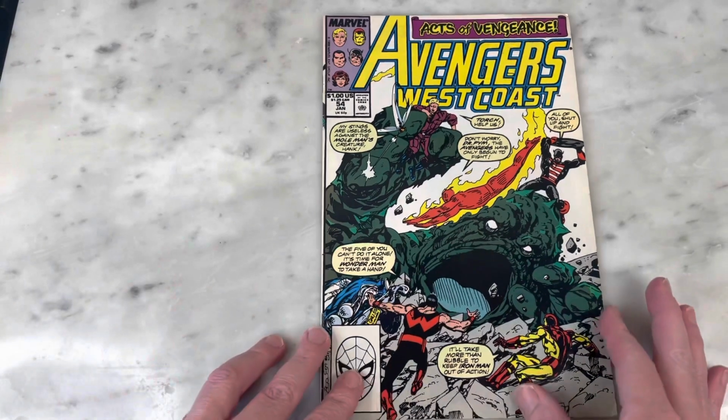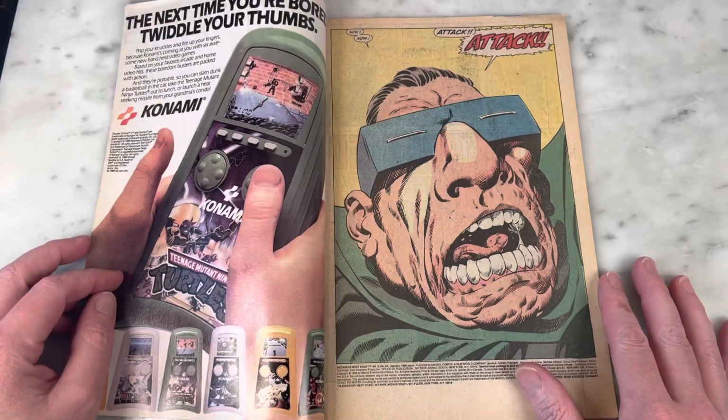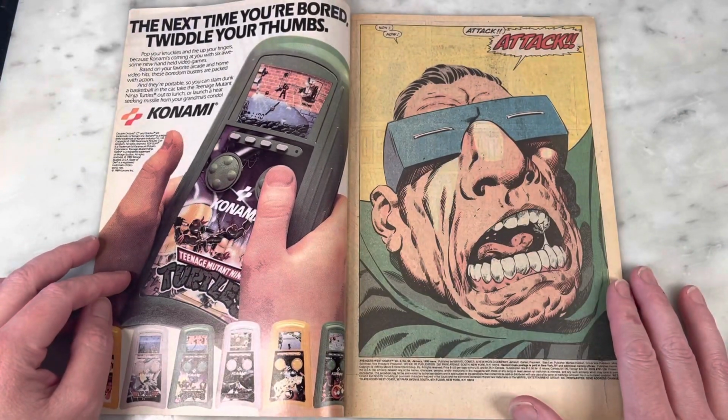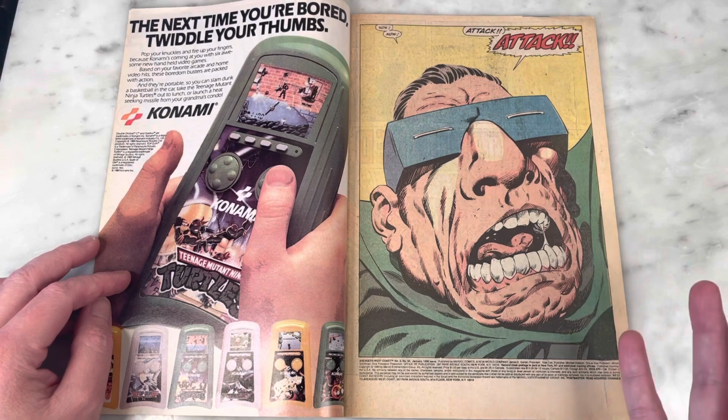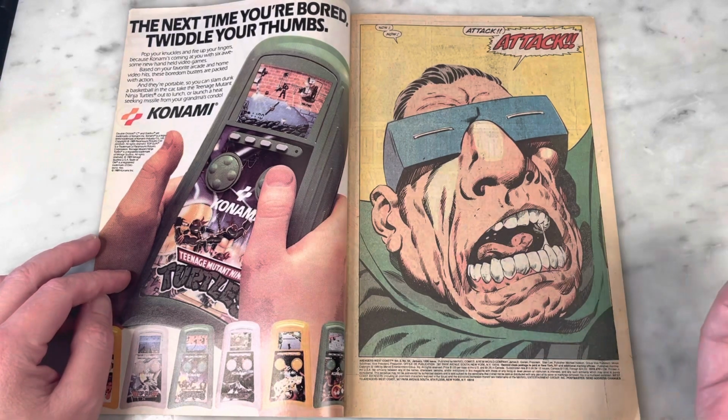Anyway, I'll take it. I think it's great. I love a good homage cover. During his run on Avengers West Coast, I feel like he was doing a lot of the splash pages with just like a big headshot. And what a great headshot to start out this one with, the Mole Man.